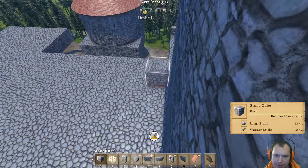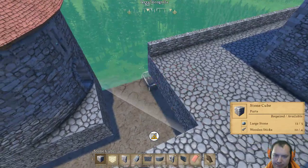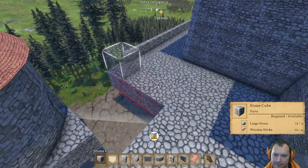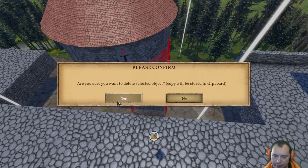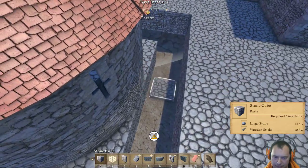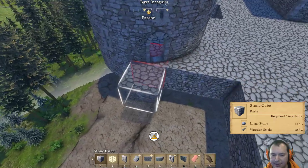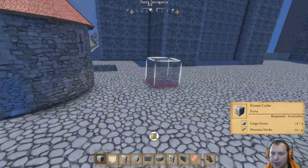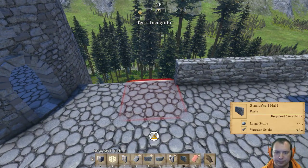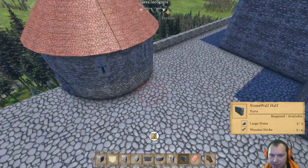Okay, does this work? I'd like to move it over one more, I think. Yeah, I think I do. All right. Are these aligned? They are. Cool. We're going to welcome that back to the fold, as it were. There we are. Perfect. As it can be. Re-add the half stone wall there. Now it looks like it just comes straight off from here.